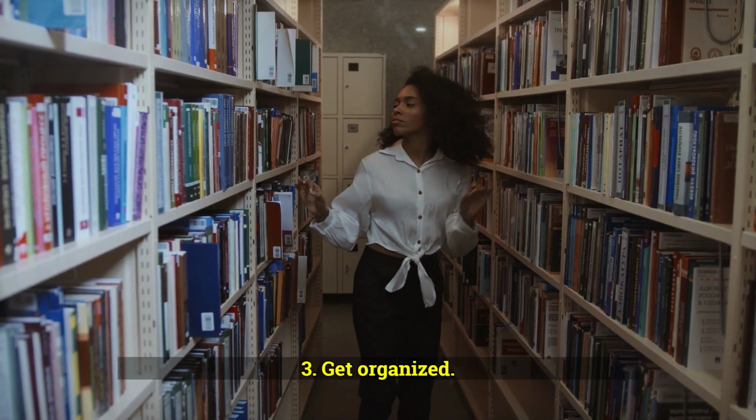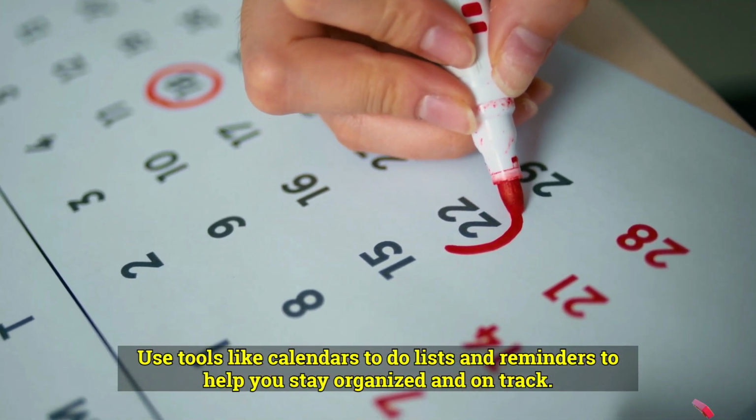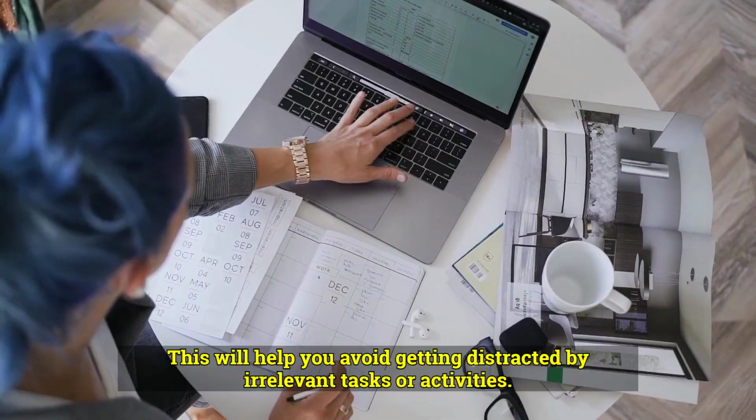3. Get organized. Use tools like calendars, to-do lists, and reminders to help you stay organized and on track. This will help you avoid getting distracted by irrelevant tasks or activities.